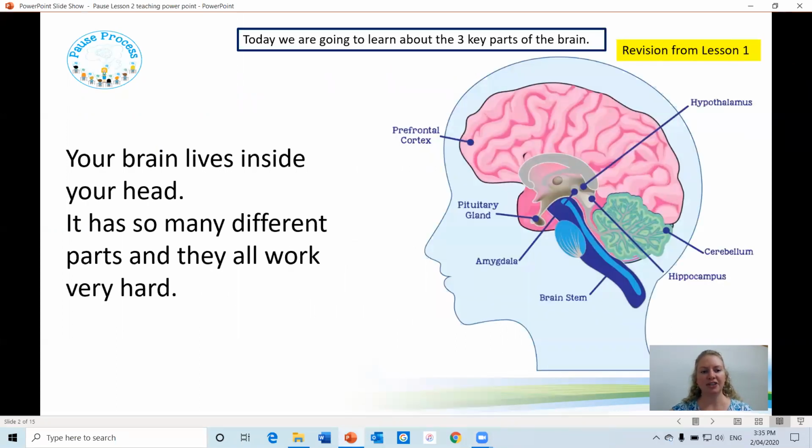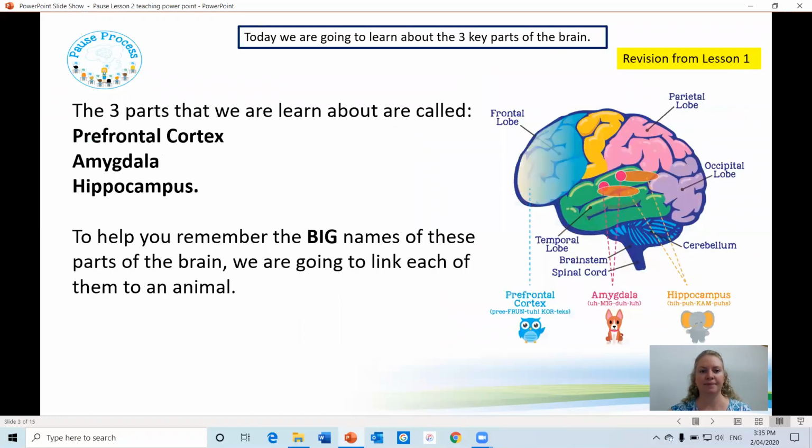Your brain lives inside your head. It has so many different parts and they all work very hard. The 3 parts that we're learning about are the prefrontal cortex, the amygdala and the hippocampus. Now these are really big names, so to help the children understand and remember those big part names in the brain, we've linked an animal to each one.